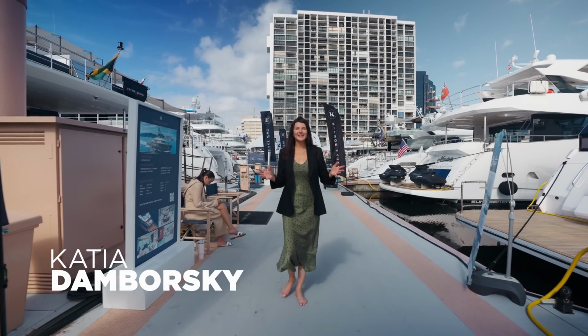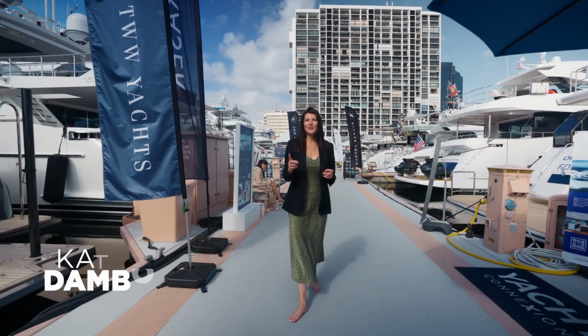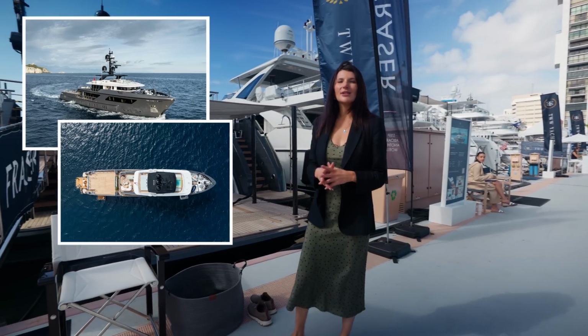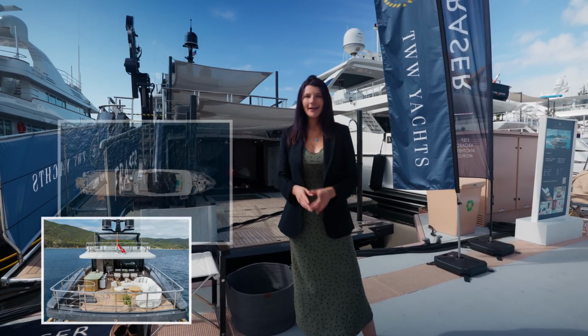Hello from a lovely sunny day here at the Palm Beach International Boat Show. I am very, very keen to show you on board this boat here. This is the Sanlorenzo M. She's 47 meters or 154 foot, and she is part of Sanlorenzo's Explorer Yacht series. Let's have a look.